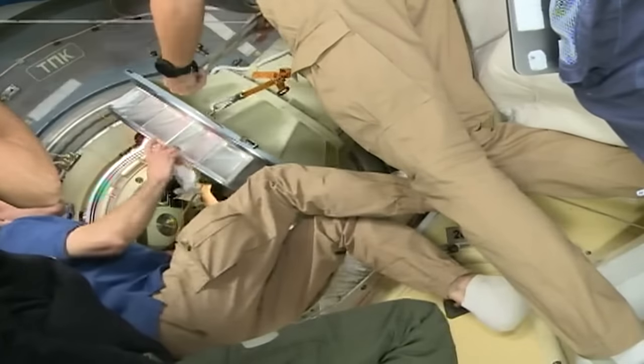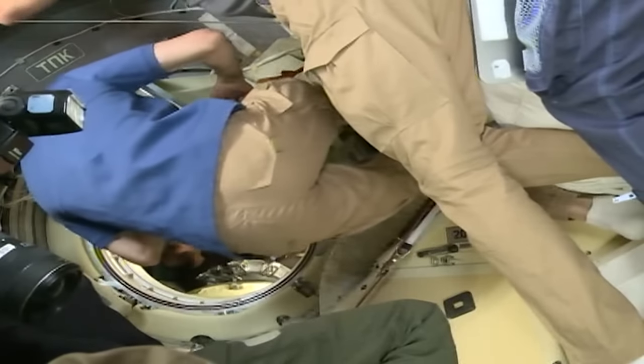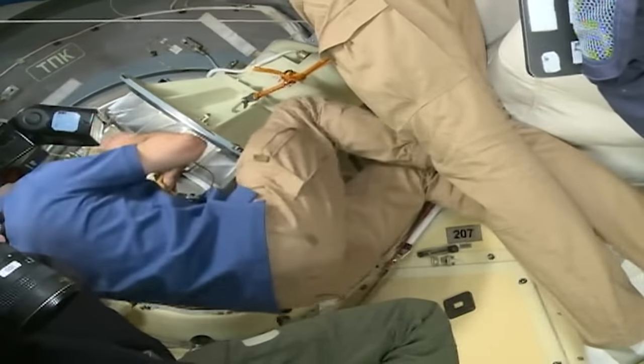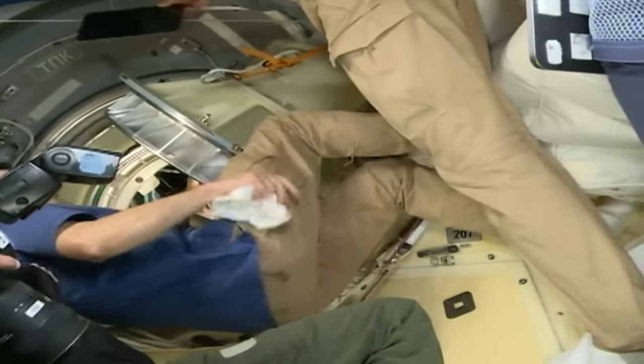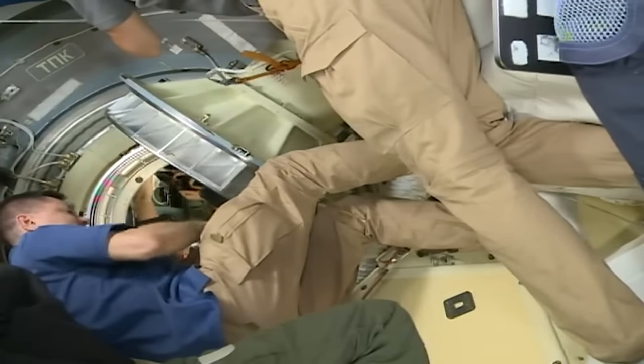The station hatch will be closed first, followed by the Soyuz hatch, and that will initiate the start of leak checks over the course of an orbit or so, to make sure that we have an airtight seal between the two docking interfaces before the depressurization of the passageway is conducted.